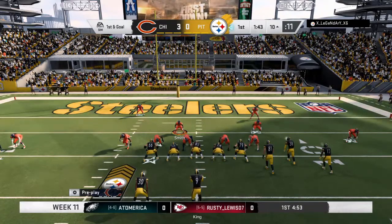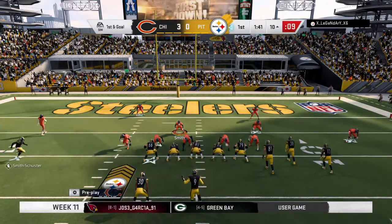They're fired out. That's a big game. Double up. He's coming, double up. Go.